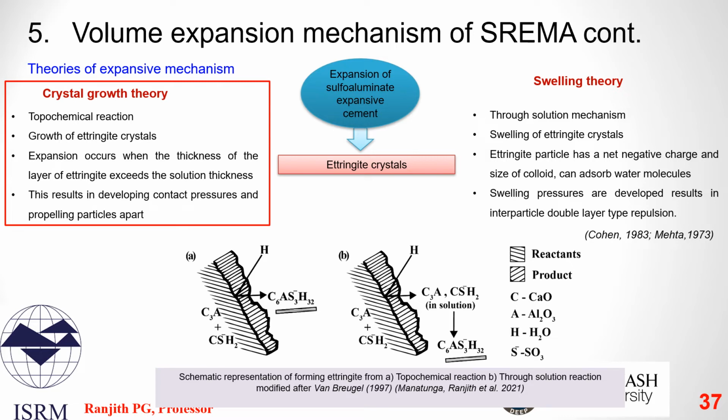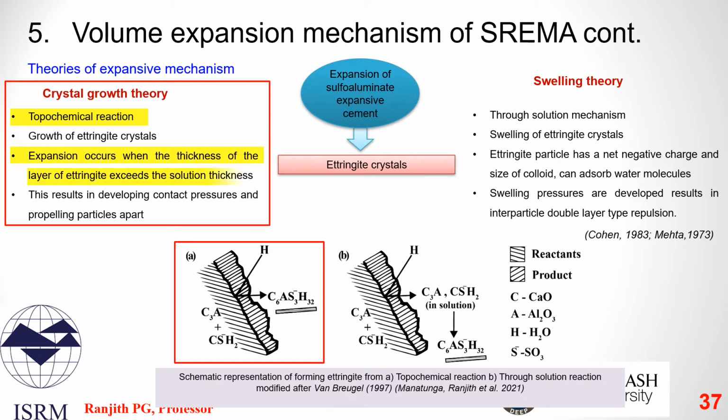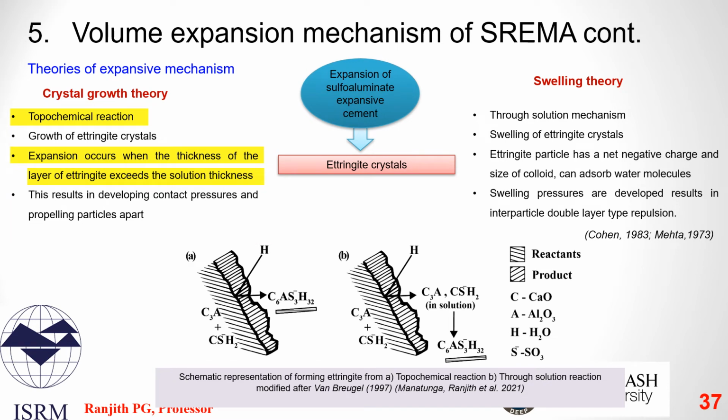The mode of formation of ettringite is a topochemical reaction, as shown in the figure. Here, the reaction happens on the surface of the solid without the dissolution of constituents in the solution. Expansion occurs when the thickness of the layer of expansive particles exceeds the solution thickness at a critical degree of hydration. This results in the development of contact pressure and the separation of particles.